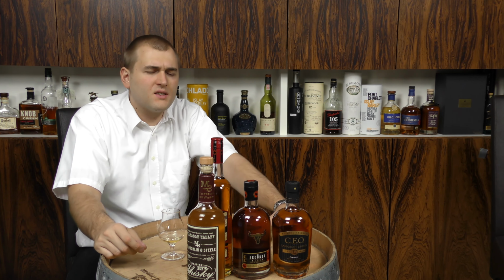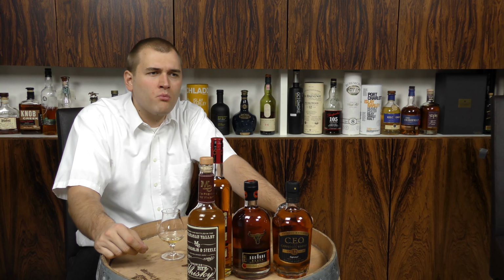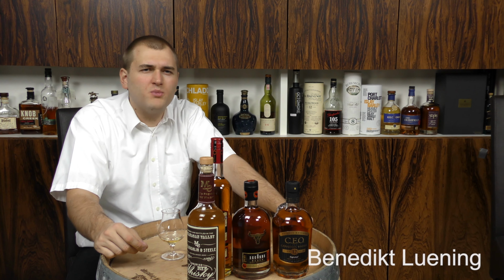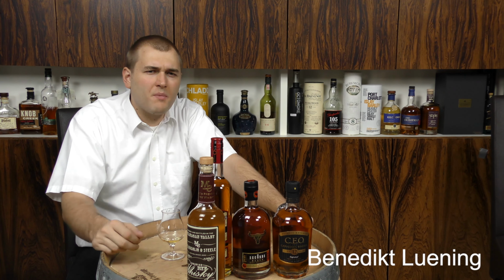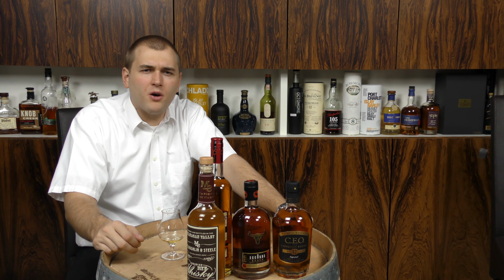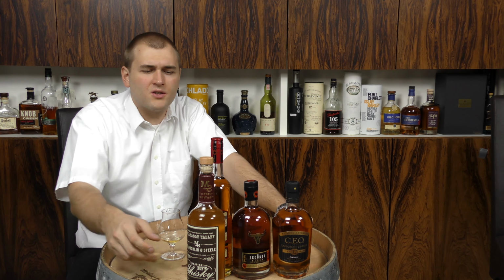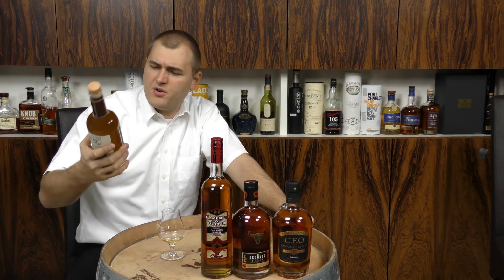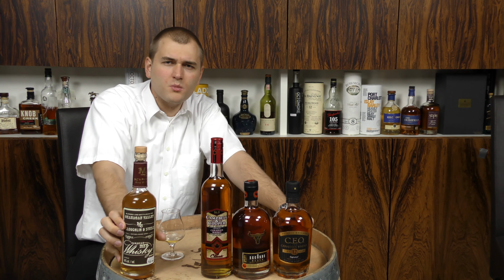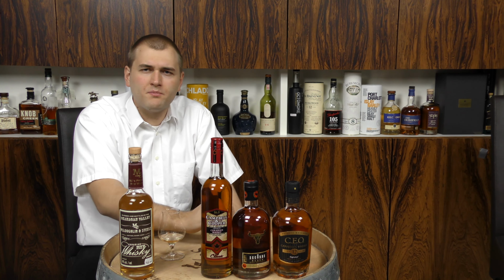Okay. Second sip is a bit stronger on the spices. Less smooth. And here comes the oak. The end is pretty woody, pretty oaky. With a bit of tannins going on. How many percentage do we have? We have 80 proof, 40% ABV. You do realize it's a bit of a younger whiskey.